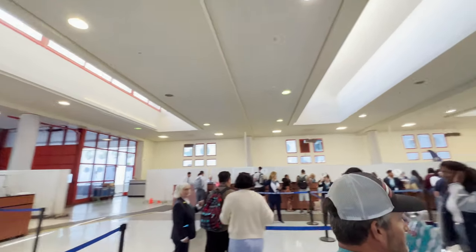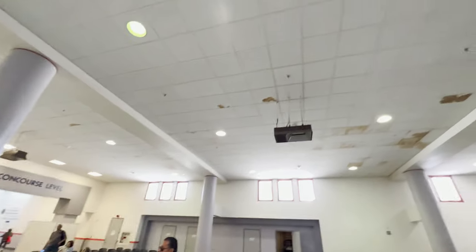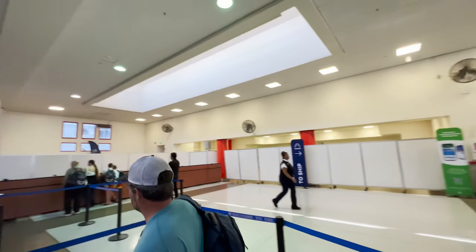Here's the inside of the terminal where you check in. I actually think it's pretty nice, except for the ceilings. They got a lot of leaks in the ceilings. But it's nice. Pretty simple.